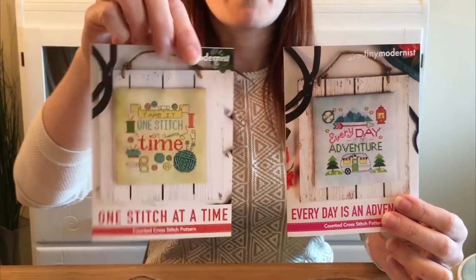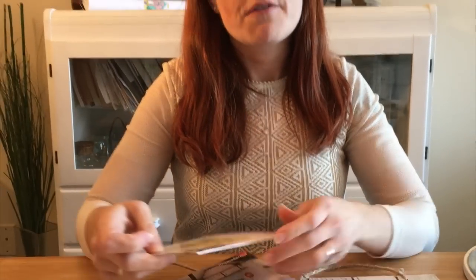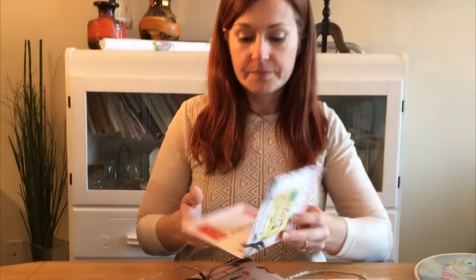So you can pick these up at, again, your local needle shop, or you can buy them in PDF form on my website, which is tinymodernist.com. All of my charts are full color, which I think are lots of fun to stitch.